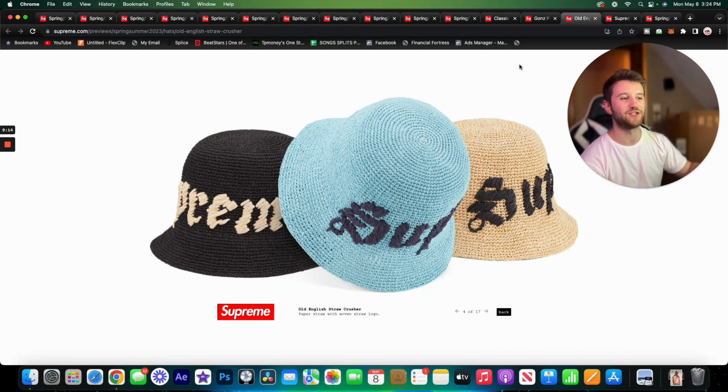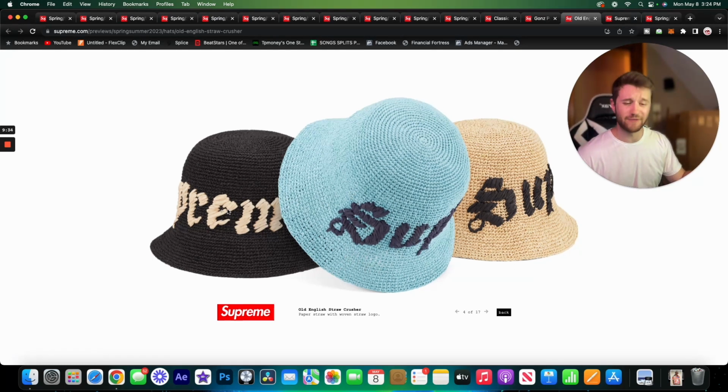Here we have the Old English Straw Crusher. This is sick. The fact that it's straw makes it even cooler. I'm sure this was really hard to make. The branding on these is very, very cool. I really, really like these.